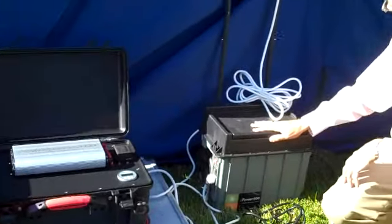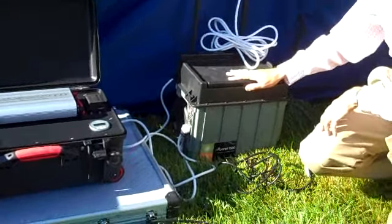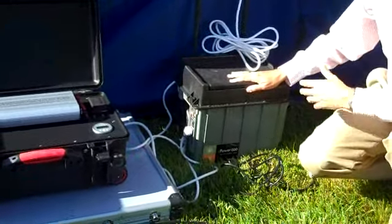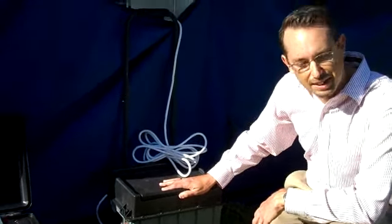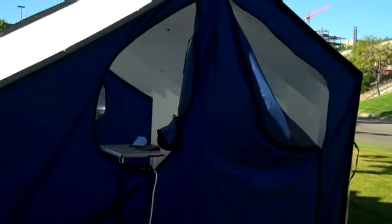So right now I have everything in there plugged into this. This would run for about 4 hours. But of course, with strong sunlight today, it'll run all day. So 4 hours at night. Just depends on what you got. Yeah. Got it. All right. So we'll take it inside.